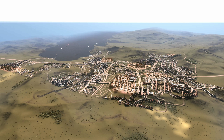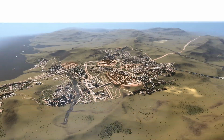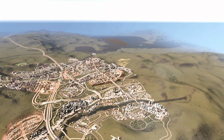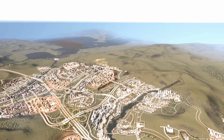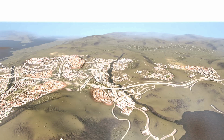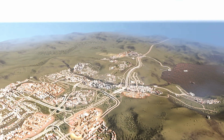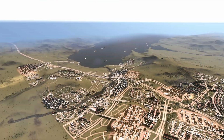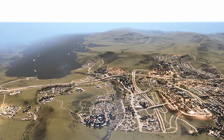Take a look at the ships coming into the bay, and just take a look at this nice little city that we have captured the essence of so well and starting to develop different things. That nice tourist area down there in Robin Square, or Robin Park, excuse me.